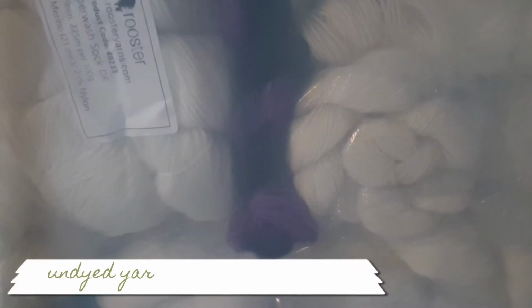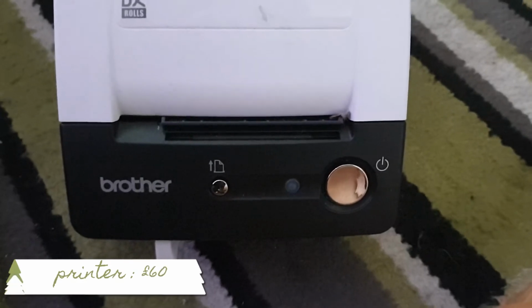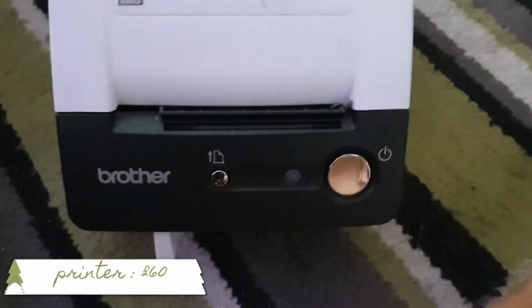Baskets that hold yarn that have yet to be labeled and put away. More plastic tubs. This one holds undyed yarn out here in the living room. This one has yarn loot. Label printer number 1 that we've had to replace 3 times.